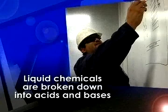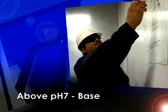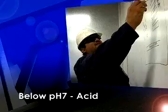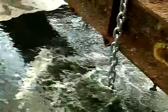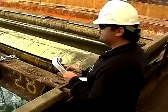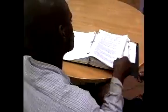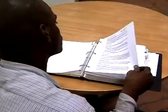Liquid chemicals are broken down into acids and bases, depending on the pH of the liquid. pH factors range from 0 to 14. Neutral pH is 7.0. Above that, the liquid is more alkaline or base. Below 7.0, the liquid is more acidic. Some acids commonly found in the workplace include hydrochloric acid, nitric acid, and chromic acid. Common bases include sodium hydroxide or lye and sodium hypochlorite or bleach. Acids and bases are often incompatible with each other, and neither may be compatible with you.